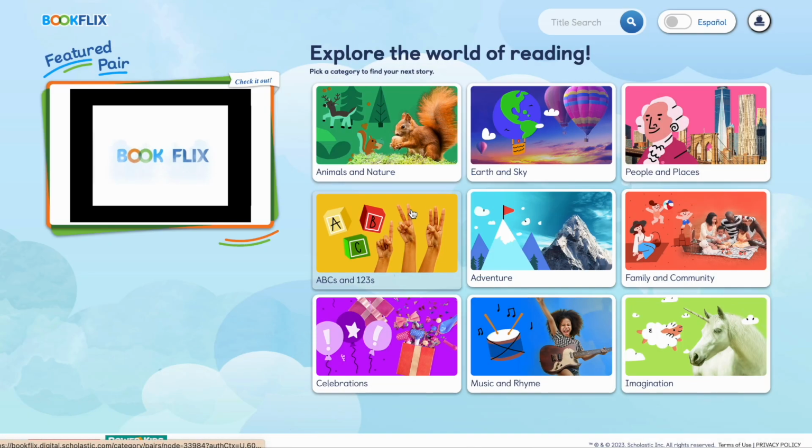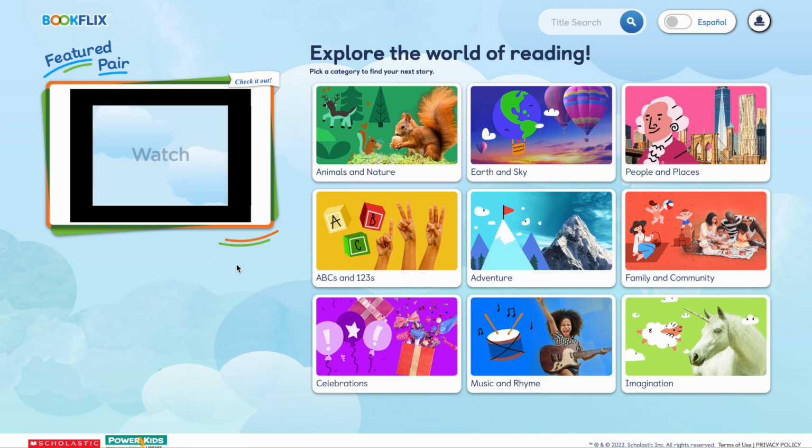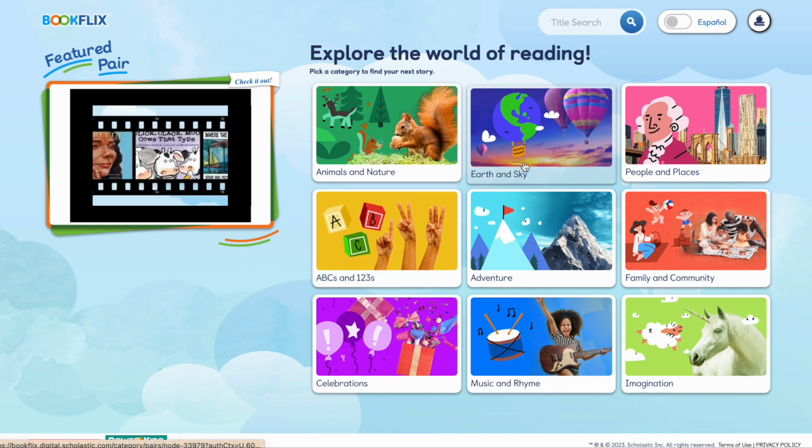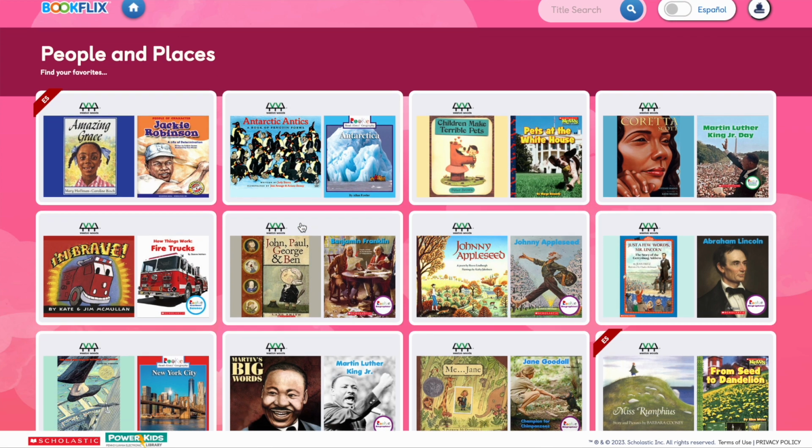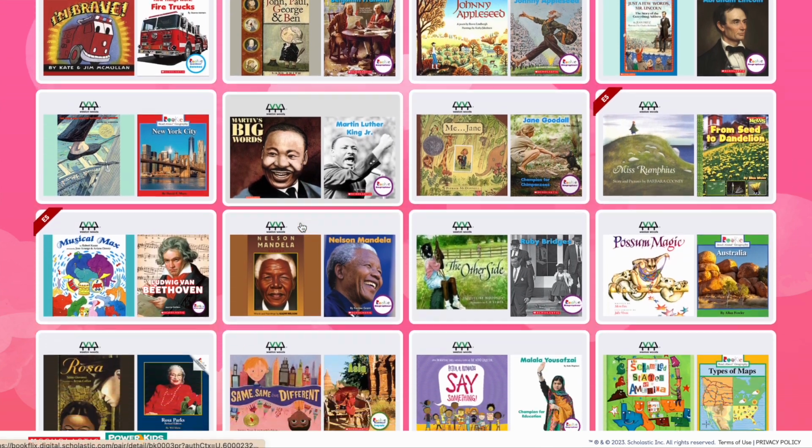One of those resources that I want to mention is BookFlix. BookFlix is a pairing of a nonfiction book and a fiction book. It's basically for the kind of pre-K to 3rd grade age. If your kid is a little bit older than that, then I would try TrueFlix because that's more the 3rd grade and a little bit higher, but that really just depends on your child.